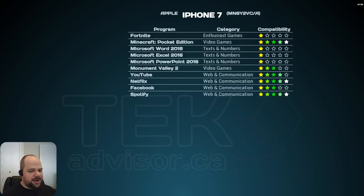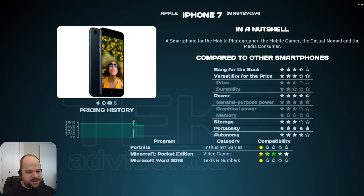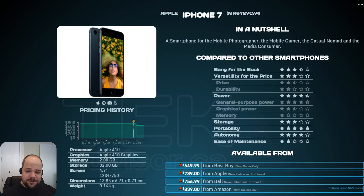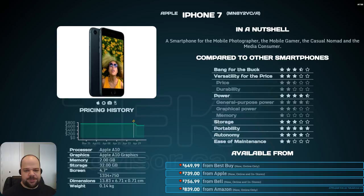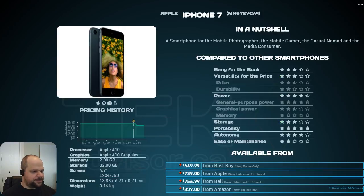But the price on the iPhone 7 came down over at TELUS. It's now 755 instead of the 800 it used to be, if I remember right. So interesting price drop. It's not a very old device either. Definitely worth considering still.